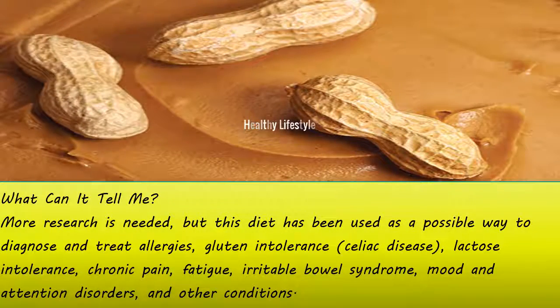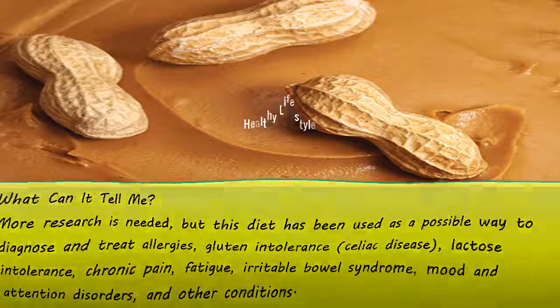What can it tell me? More research is needed, but this diet has been used as a possible way to diagnose and treat allergies, gluten intolerance, celiac disease, lactose intolerance, chronic pain, fatigue, irritable bowel syndrome, mood and attention disorders, and other conditions.